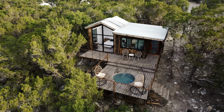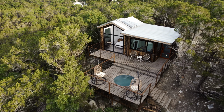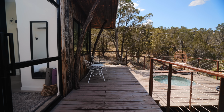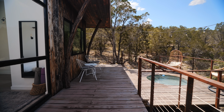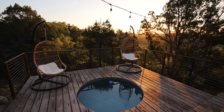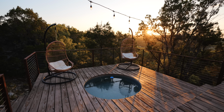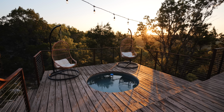Let's walk outside these double French doors and see what your exterior has to offer. Whenever you walk out here, this is your patio space, and the floor plan for this is bigger than what your tiny house is. And out here is beautiful. You can overlook the views that you have and the terrain. Like I said, you're up on the perch over here so you can see for a long ways.